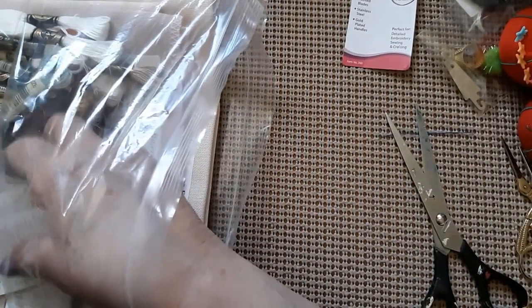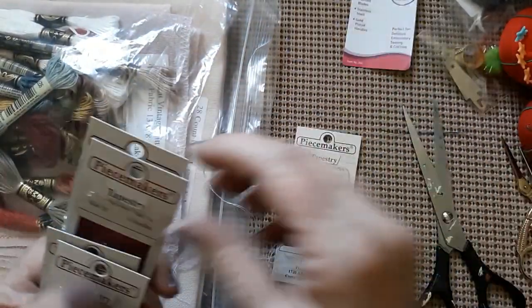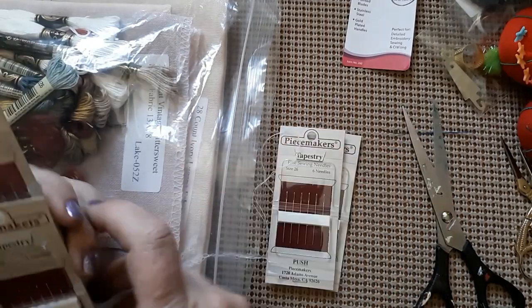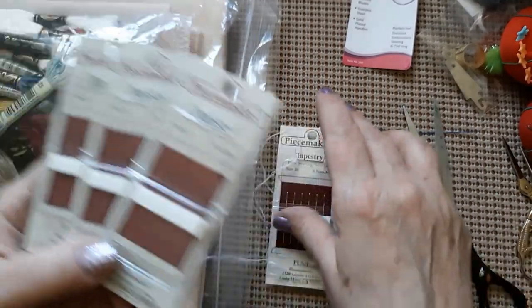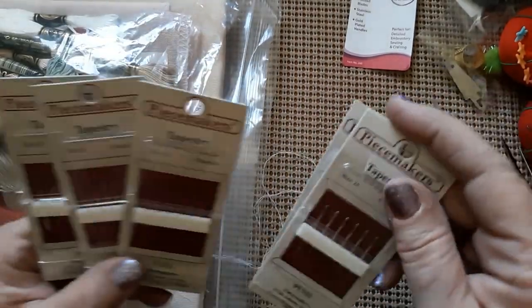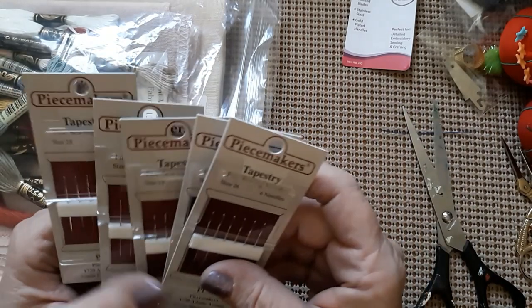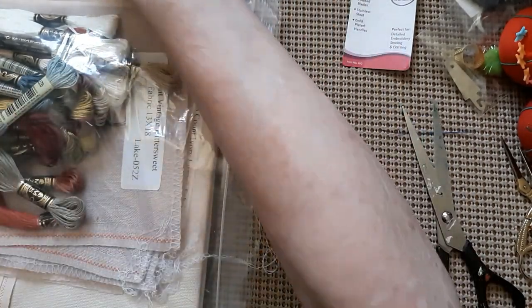Then I got some more needles. I got 3 size 28, which I use all the time, and two size 26s, because I use the 26 for silky thread.